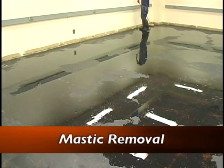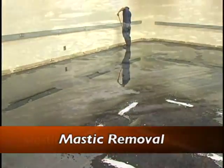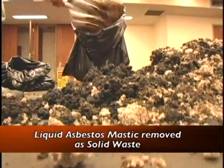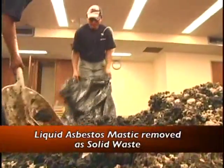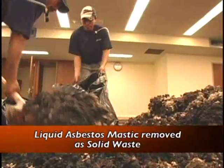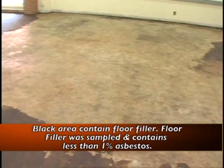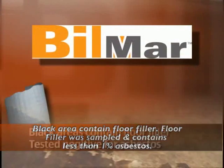The remover only requires spreading. It then interacts with the glue and becomes bubbly and tar-like in appearance. As part of the Bilmar process, a biodegradable material is mixed with the liquid asbestos in order to solidify the glue. The black area contains floor filler, which has been sampled and contains less than 1% asbestos.